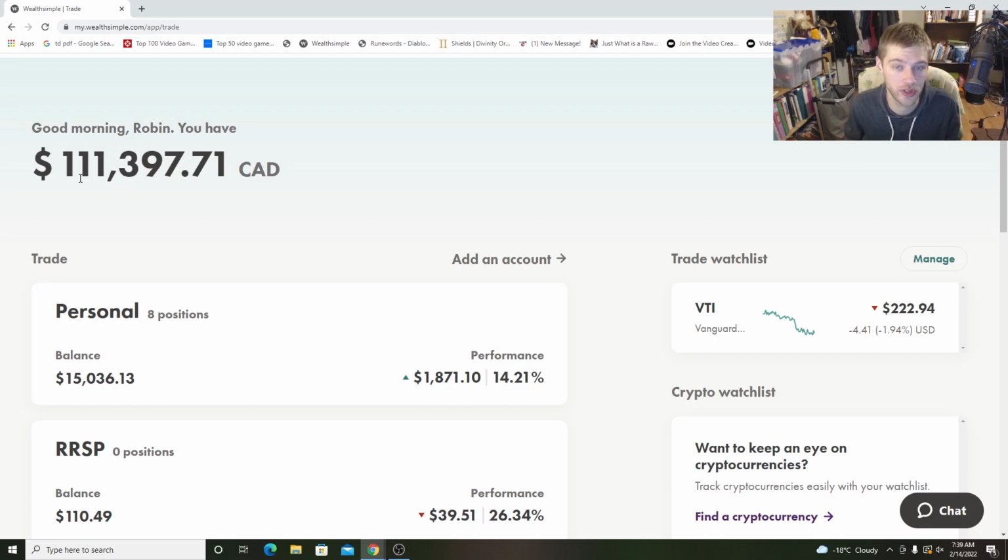Alright guys, so here's a quick little update on the portfolios inside my Wealthsimple Trade account. We have 3 accounts on here and I'll give you guys a quick little update on each account individually, and then we'll go inside the holdings themselves and I'll show you guys the stocks, and then we'll cover the dividends and different things like that we usually do in the weekly updates.